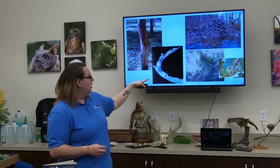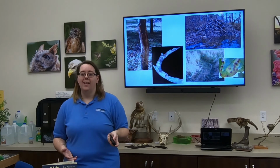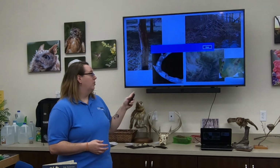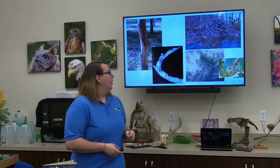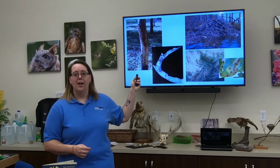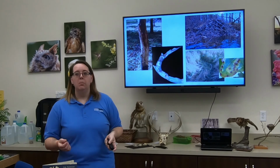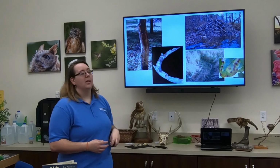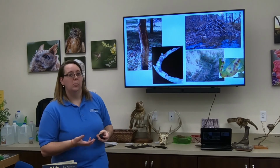The other one, this flattened area of grass, if anybody's seen that, is actually a deer bed or deer nest. Deer do leave spaces like this. They find places to sleep overnight in tall grass to keep themselves hidden, so you'll see flattened areas like this that they've used to hide themselves but stay comfortable.